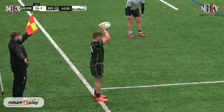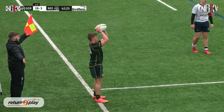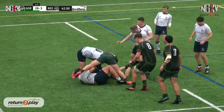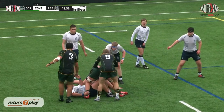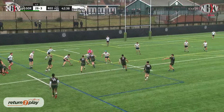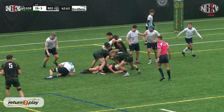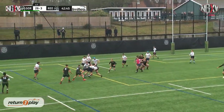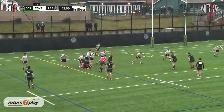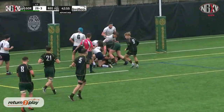Have a short to throw in. Five-man line-out for Gordon's. Oh, and they throw the cheeky one to the front. Harry Martin. Back you go, back you go. They've reloaded. Ollie Wallacker takes it in. Now Martin again. Oh, it's lovely hands. Harvey Cloak now inches from the try line.